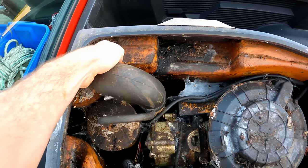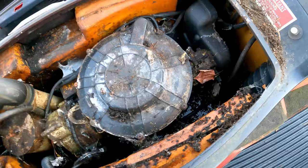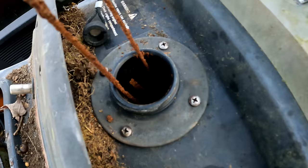Carburetors are a little junked up. Let's not get too excited now. Let's see what the fuel smells like. Okay, yeah, that smells bad. So the problem is you can't really get parts for these anymore.